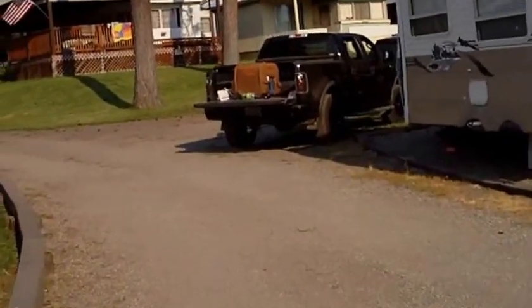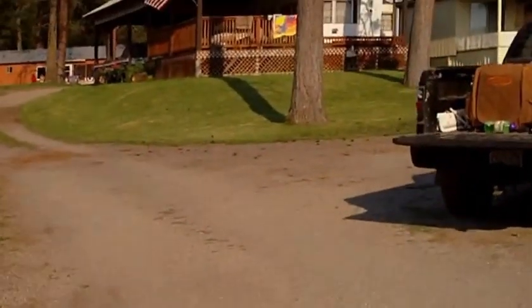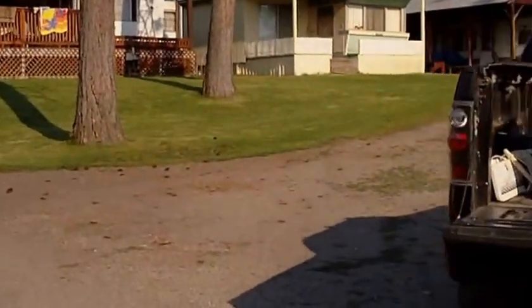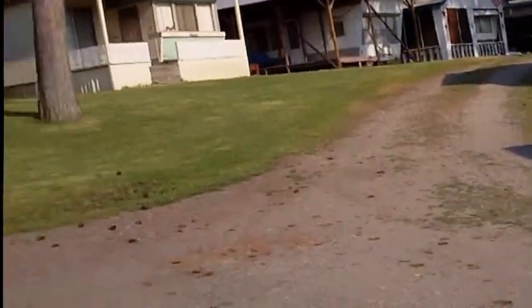Now we're gonna go the back way. Unless we're happy with the regular way. That's Road 2, which we kind of came down part way before, but we don't need to go back up that way because we've seen what Road 2 looks like.